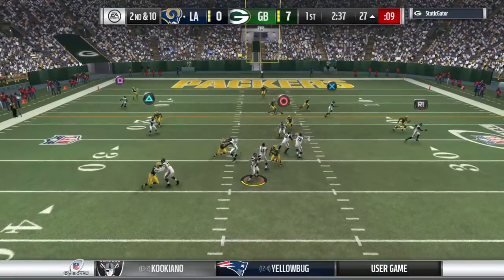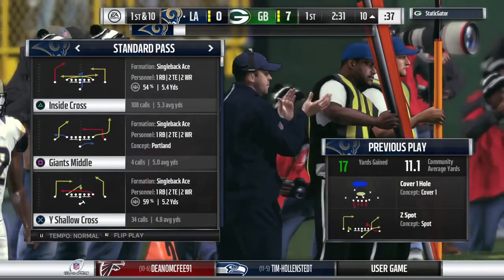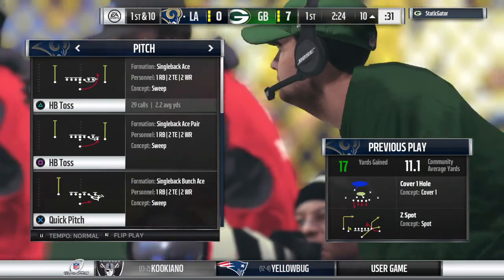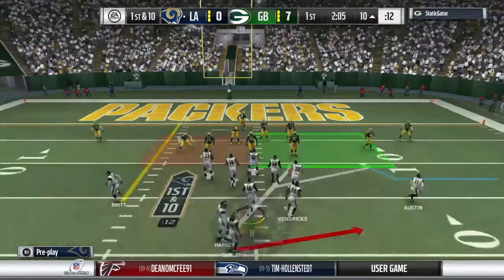Second and 10, Goff. And this time he's got the hook up. It's complete. That one good for 17 yards, and now they've got it 1st and goal. Okay, when the big guy runs a corner route, you're asking a lot no matter who's covering him. Doesn't matter whether it's a linebacker or a defensive back. Yep. He usually has the advantage because of his body type.